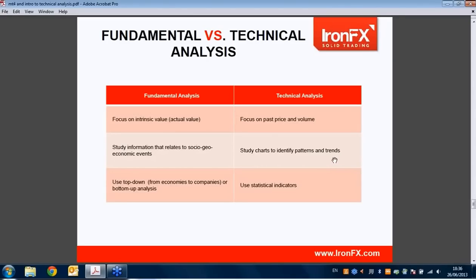On the other side, technical analysts will study charts. They will look for patterns, trends, etc. to identify which level to enter the market and which level to exit the market. Fundamental analysis will have top-down, from economies to companies, or bottom-up analysis. However, technical analysis will be based on statistical indicators or oscillators.